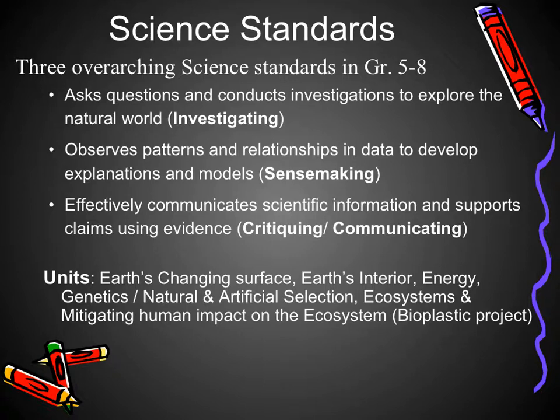Throughout the year, we have several units that range from Earth's changing surface to Earth's interior, energy, genetics, which also includes natural and artificial selection, ecosystems during our 3rd trimester, and mitigating human impact on the ecosystem, where we will be doing a bioplastics project.